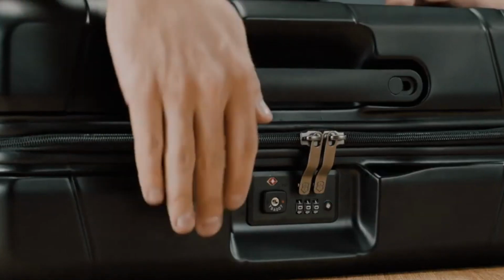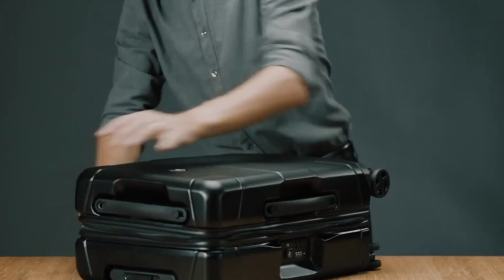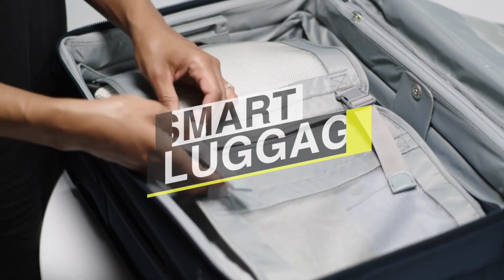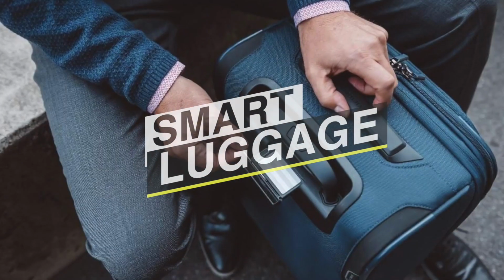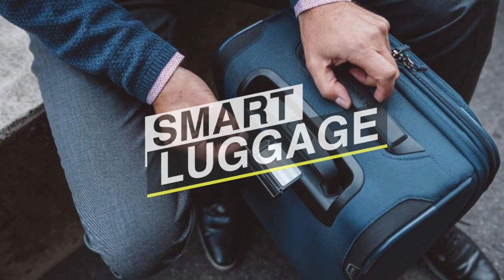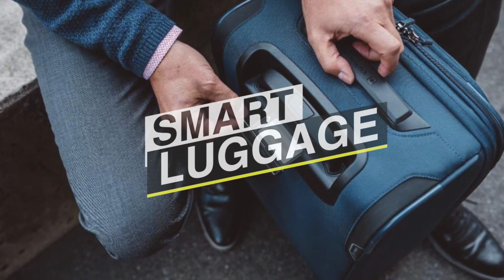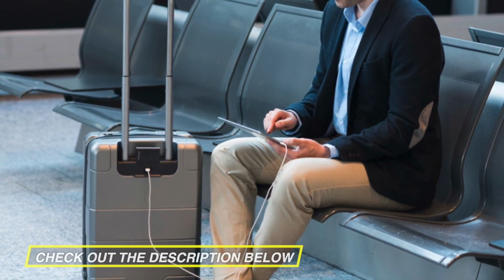You can make your traveling more joyful with smart luggage. They offer various features from built-in scales to GPS tracking and mobile apps. These innovations won't make luggage any lighter, but they could make the traveling experience less harrowing. So if you're interested in buying one, then we can help you with some of the best in the business. Go through the description below to see all the mentioned products and buy links.